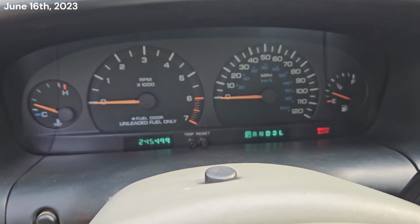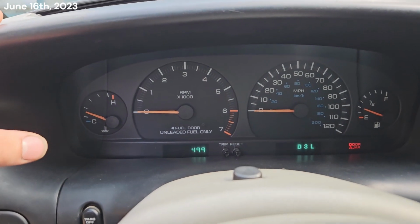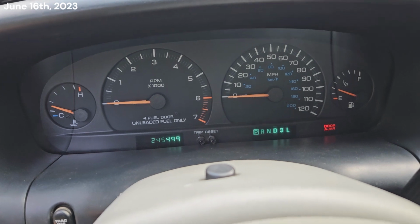I should be getting $2,000 today for good old Greenbean, with the stipulation that if they ever sell it or are planning to junk it, I get first call at buying it back.